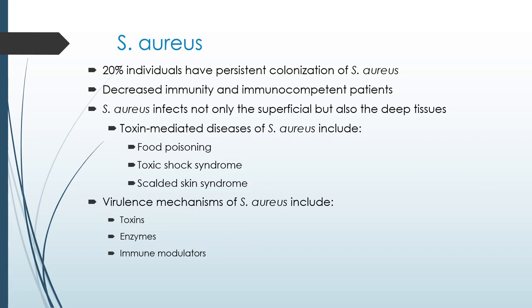Let's talk a little bit more about Staphylococcus aureus. 20% or 25% of the people in the world are colonized with a staph infection. But because our immune system is very strong, we don't get sick. But as we get older, or if we, God forbid, get cancer or HIV, our immunity is not at its best anymore. And what this can cause is these colonized infections in our body could come forward. Staphylococcus aureus infects not only superficial tissue, but sometimes deep tissue. It also works by toxin-mediated diseases.